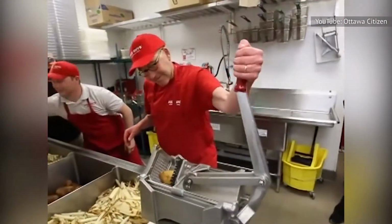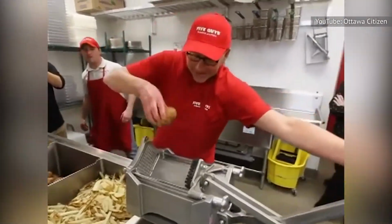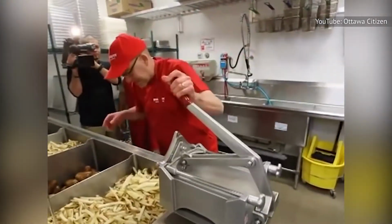According to a 2011 report from NBC News, between choosing the perfect potatoes and fine-tuning the frying process down to an exact science, Five Guys has demonstrated a serious level of commitment to putting out world-class French fries.